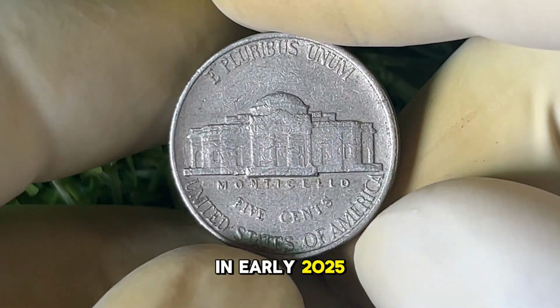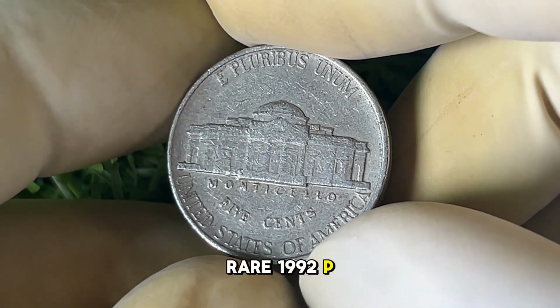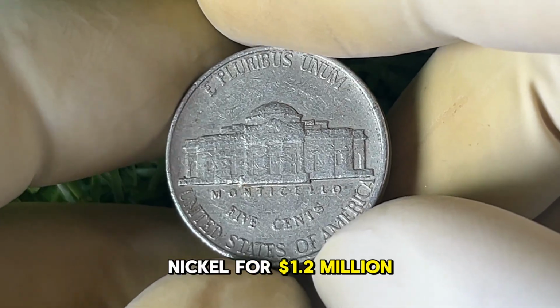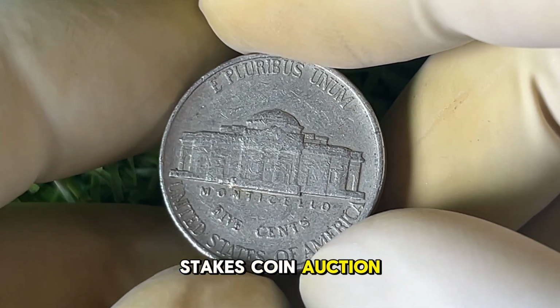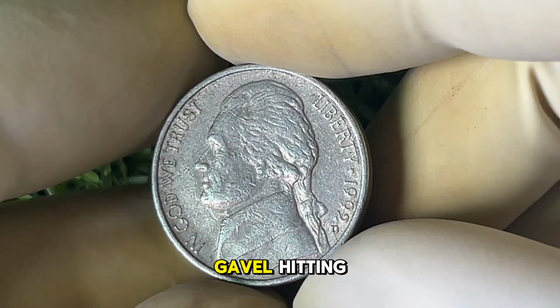In early 2025, a private collector purchased this ultra-rare 1992 P nickel for $1.2 million during a high-stakes coin auction, shocking even seasoned numismatists.